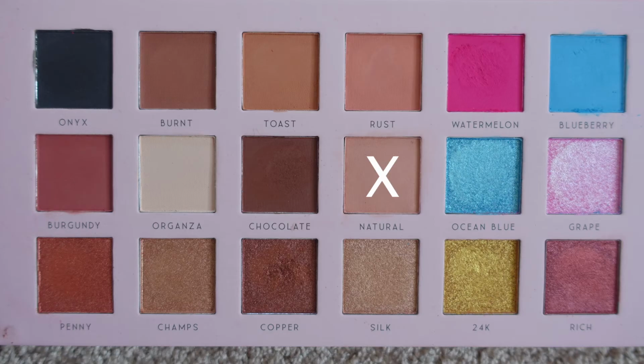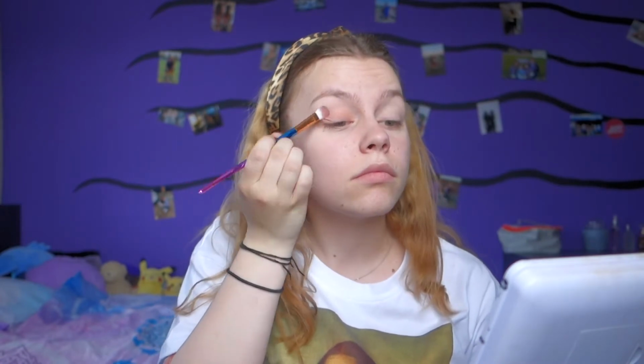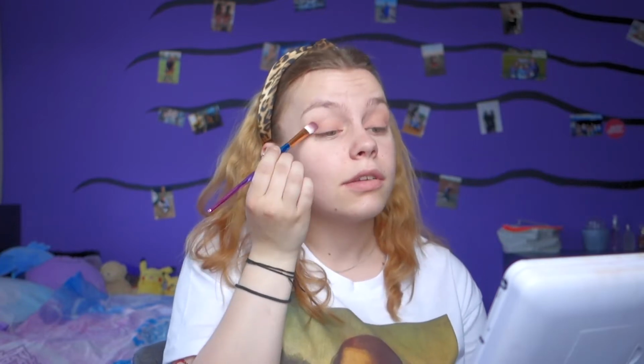And I'm now using a flat brush and starting with the color Natural. Just putting that all over my eyelids. And another trick I use a lot for an eyeshadow primer is to use your concealer, because that actually works almost the same.